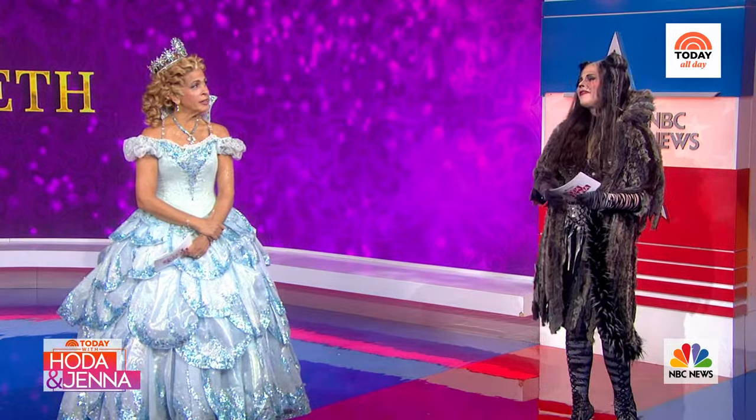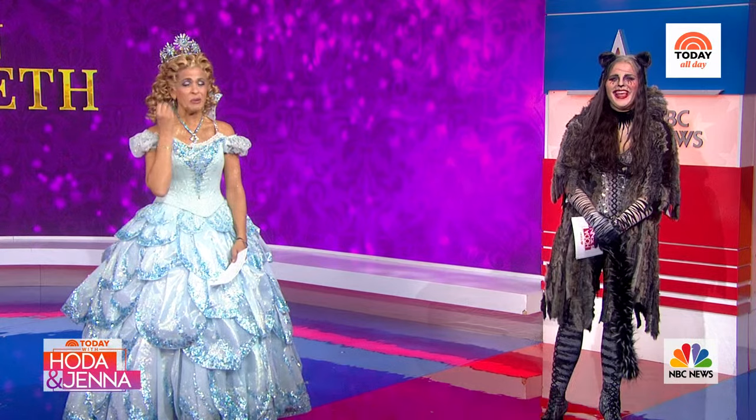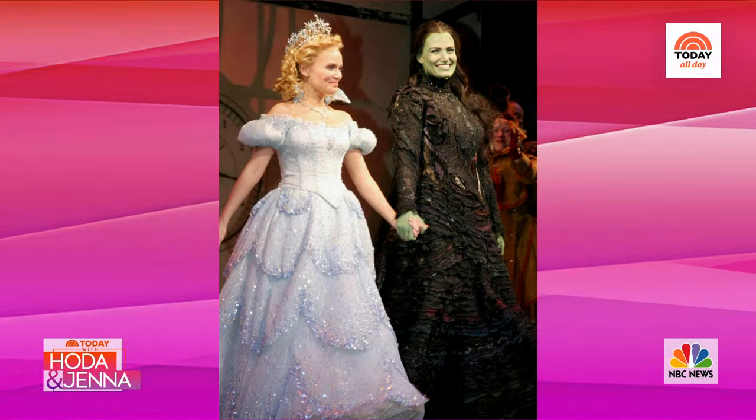All right, you can see a lot of work went into getting into our costumes, but this one took a lot of work, and there's really only one person who can wear this perfectly. Yes, well. That is Tony and Emmy Award winner Kristen Chenoweth, who originated the role of Glinda, the Good Witch in Wicked on Broadway, a performance that remains iconic nearly two decades later. By the way, Kristen's so busy. She's releasing two movies.